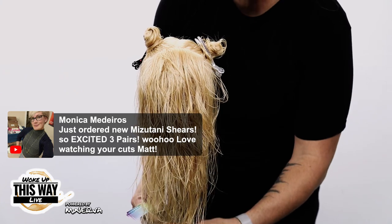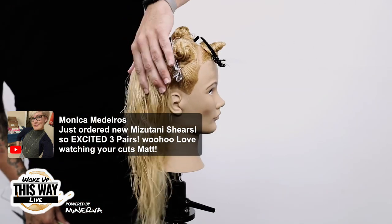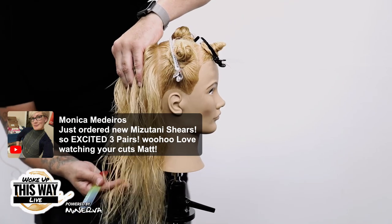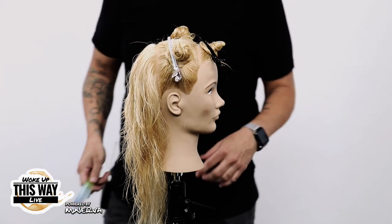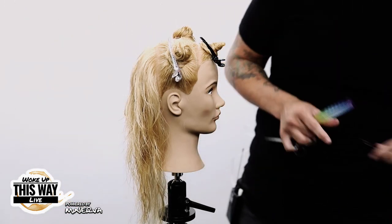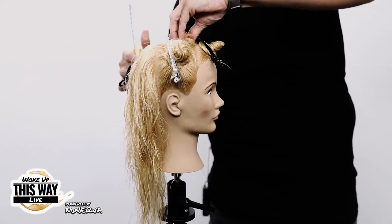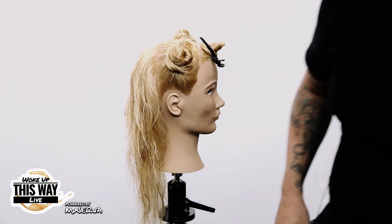All right, guys. So now we've cut the back. So you can see the layers popping through. Tons of movement going on. This is super long. We're going to cut that length off. It's going to be about this long throughout. I want to cut off all that weak hair. Now I'm going to connect. Actually, let me start with this side. Put that down.